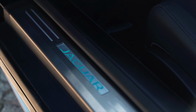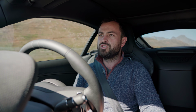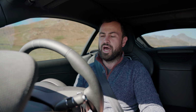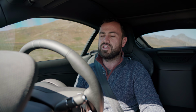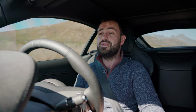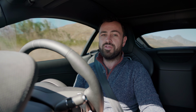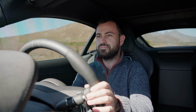So what are some of the downsides to owning a large supercharged V8? Well, Jaguar claim that this car will average 11 liters to the 100, which is about as optimistic and unrealistic as anything Boris Johnson says. Over the few days I've been driving it, it has done nothing better than 18 liters to the 100. Yeah, other than that though, I love it. I love everything about it.